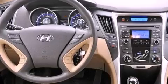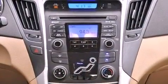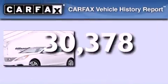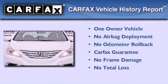vanity mirror, a security system, chrome window trim, rear impact crumple zones, heated side view mirrors, and this vehicle has less than 31,000 miles. This Hyundai has had only one owner, and it qualifies for the Carfax buyback guarantee.